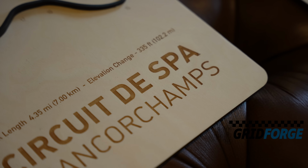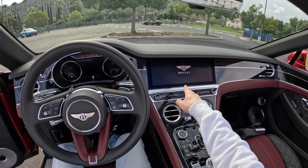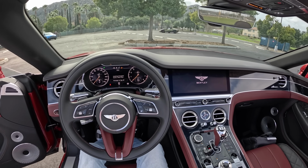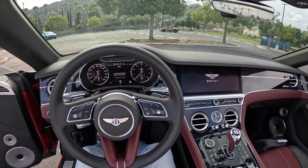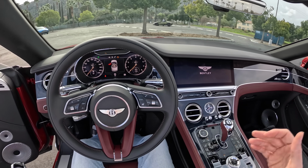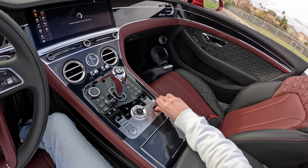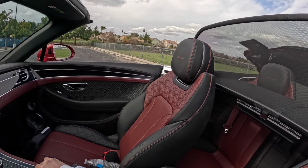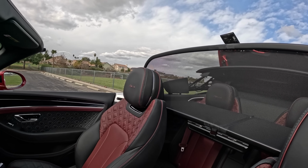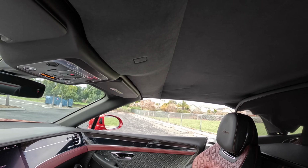So I'll hit our engine start stop button here. This flips up to a gorgeous screen. Yes, yes, yes. These are the things that we can appreciate maybe about this being a Volkswagen product, because you do get some stuff that's really nice that maybe Bentley wouldn't have done if they had their own way, if they had to pay their own way through all those times. And then we'll push this up, and up comes our roof. Very well controlled.